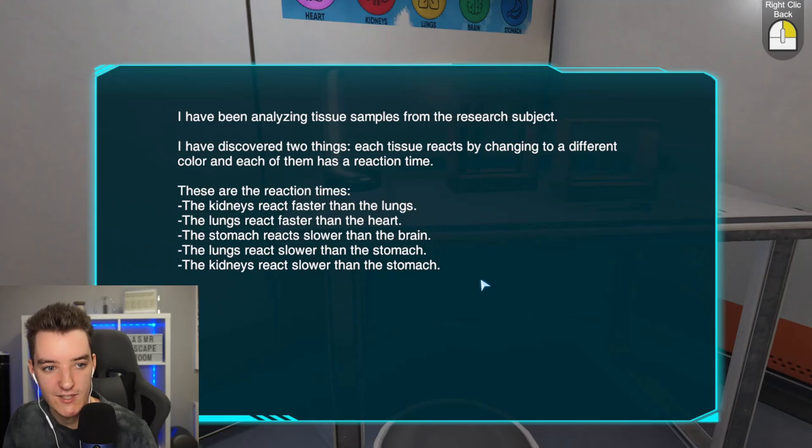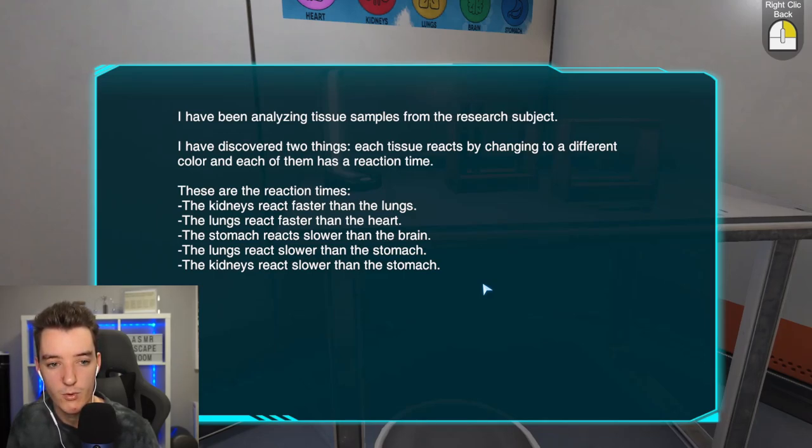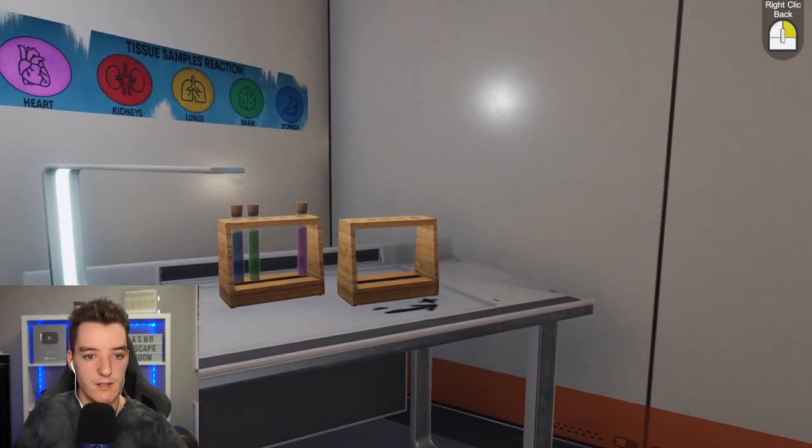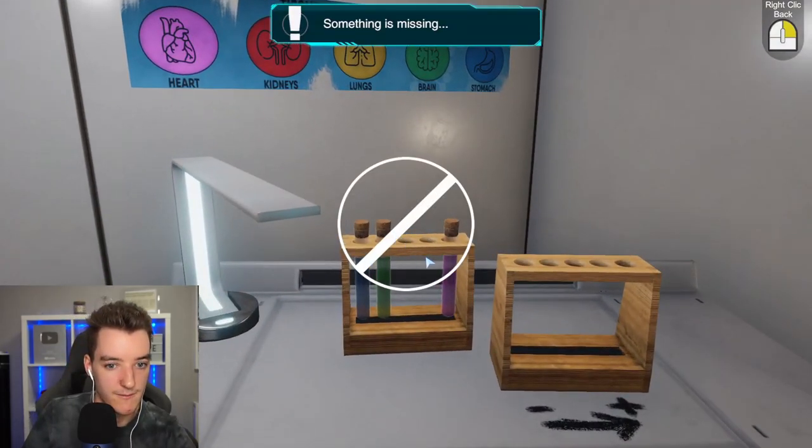These are the reaction times. The kidneys react faster than the lungs. The lungs react faster than the heart. Stomach reacts slower than the brain. Lungs react slower than the stomach, and the kidneys react slower than the stomach. Right, there is no chance I am remembering that. Something is missing.